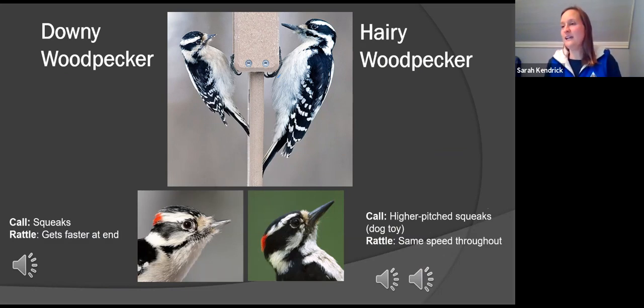Okay, Downy and Hairy. These are another pair of species that look very similar outside of their size and shape. So size and shape and bill size are our indicators here to tell the two apart. These again are very common, and you can see them together wherever they occur in forest or backyards or woodlands, or again, most places with trees, you will find these two species. So downy woodpeckers on the left and hairy woodpeckers on the right.